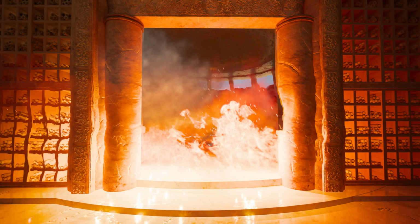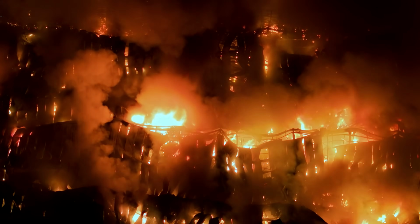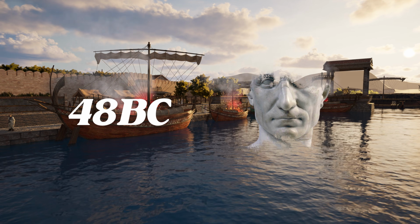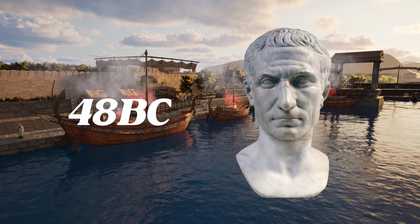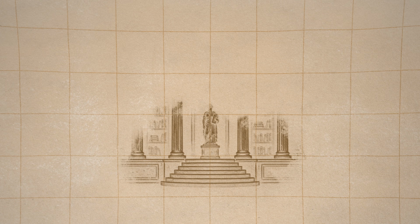People often imagine a single moment, a great fire that destroyed everything. But the reality is far more complicated. In 48 BC, Julius Caesar set fire to ships in the harbor. Some of the flames may have spread to the city, damaging parts of the collection. But that was only one event.